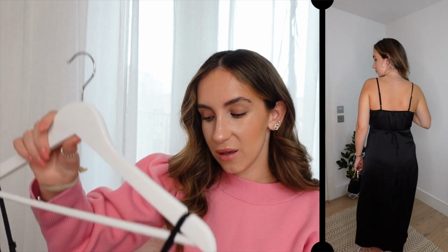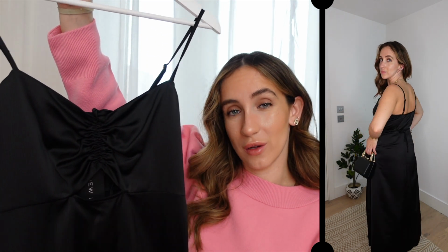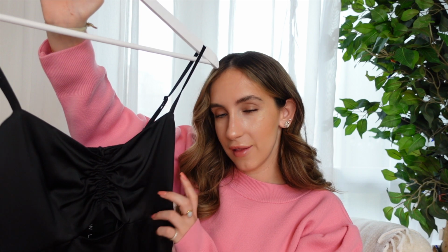You can layer this up, you can wear it with boots. Honestly, it's just a classic, and having this in different colors as well just gives you that flexibility. This would be super cute on date night with some heels, a nice clutch, a blazer thrown on top. You just cannot go wrong with a long midi satin dress.